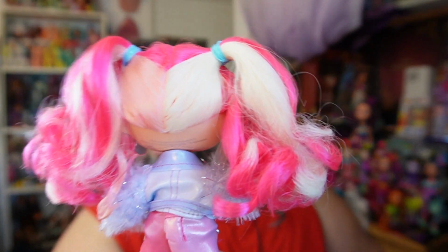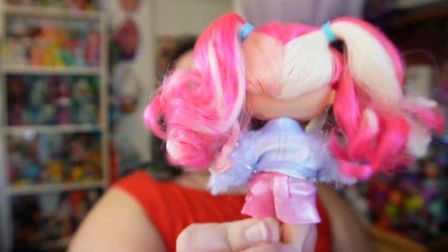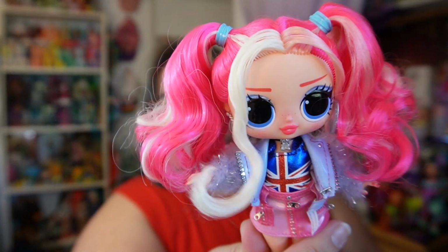But I love this doll, and I just noticed on the back she's got the under, what do they call that, where they dye the under part, so you can kind of see it. So when her hair's up in the pigtails, you can see the coloration there, and that's actually really cute. I like that. From what I remember, Ginger Spice did not have the under part of her hair the lighter color. I think it was a darker color in the back and the lighter color in the front.